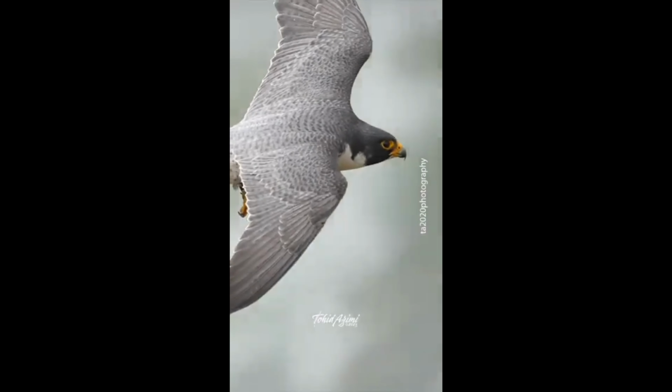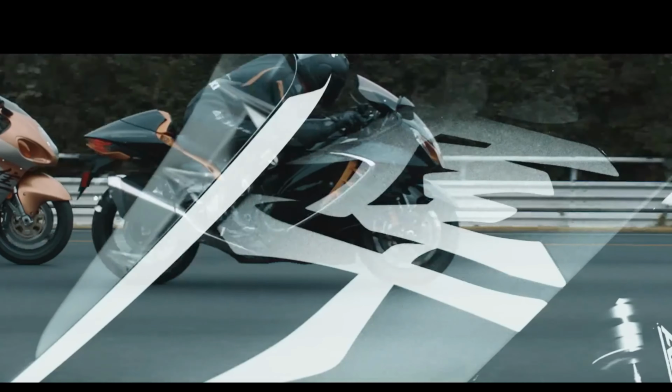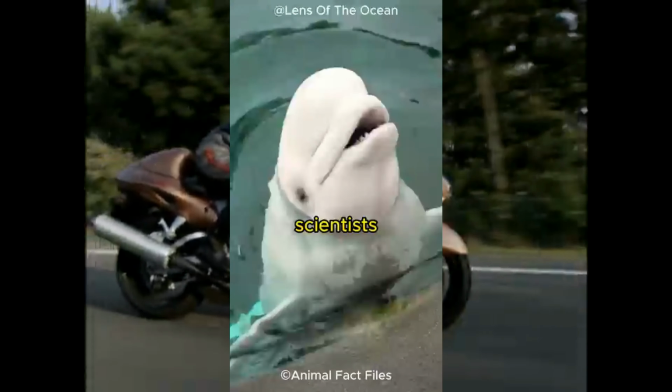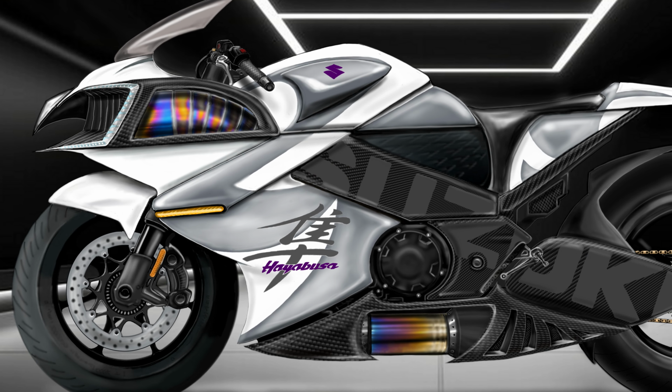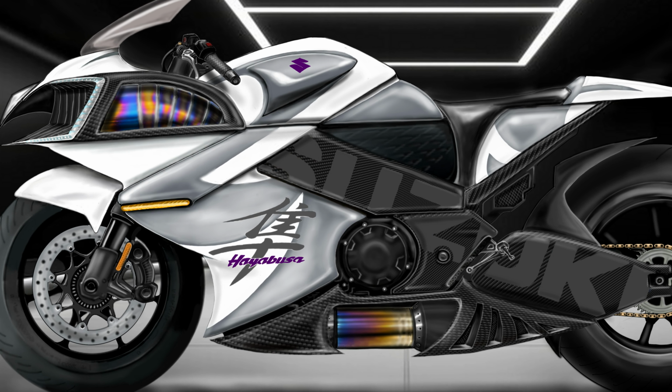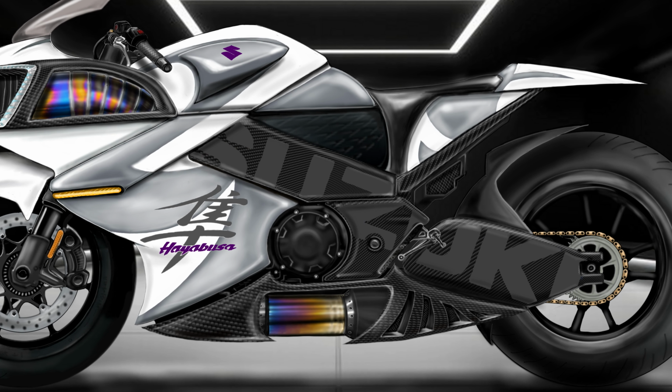The Suzuki Hayabusa, named after a bird of prey, has always been a symbol of speed and power. However, previous designs have often drawn comparisons to the beluga whale due to their smooth, rounded shapes. This new model is set to change all that by fully embracing the fierce, predatory spirit of the Hayabusa, both in name and in design.